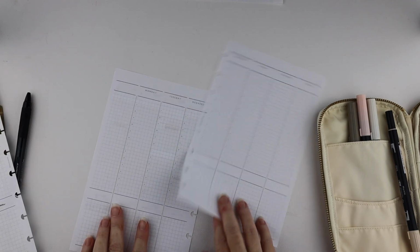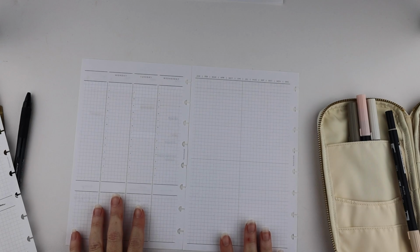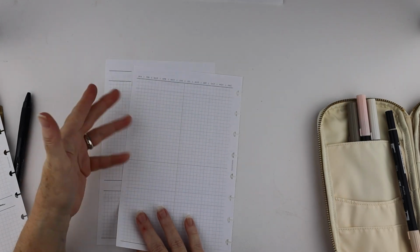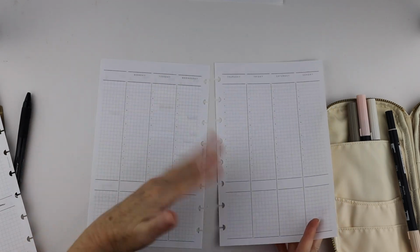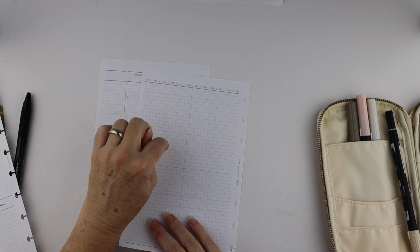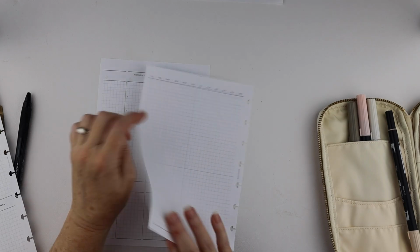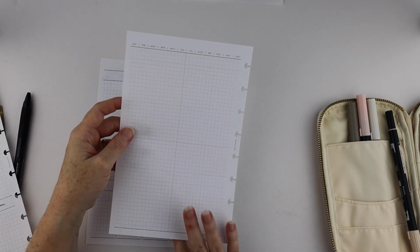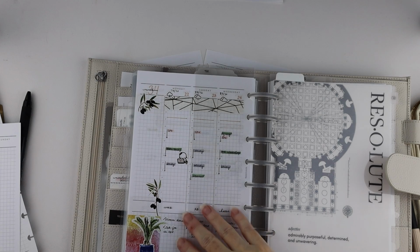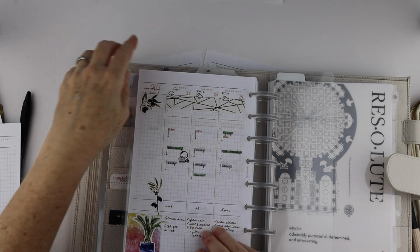I may have to go grab it. So Julie, when she does her insert, sandwiches them front and back. I actually would like to keep going week to week. So I think I printed more of these. I printed another batch because I messed up a page. So I'm going to grab those really quick. Okay, I found them.